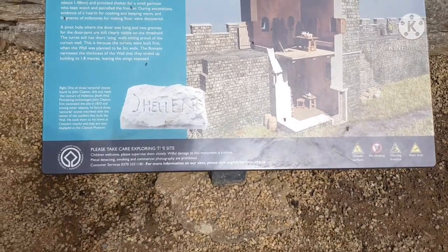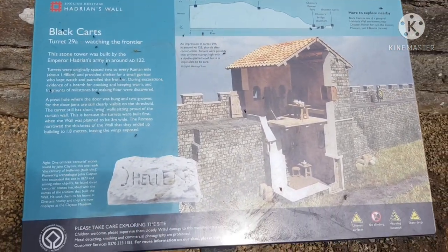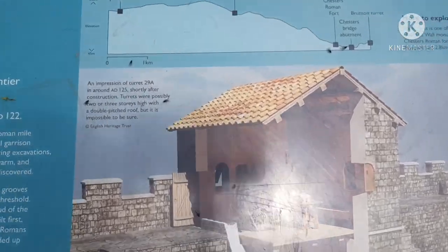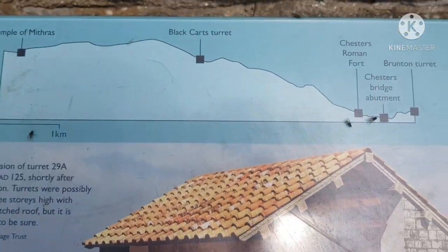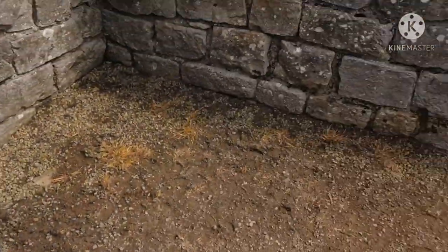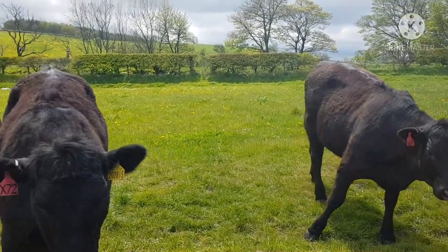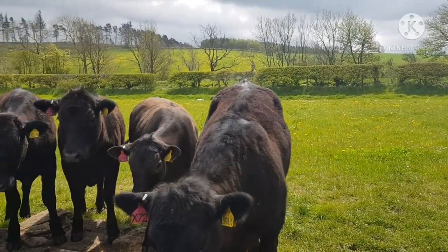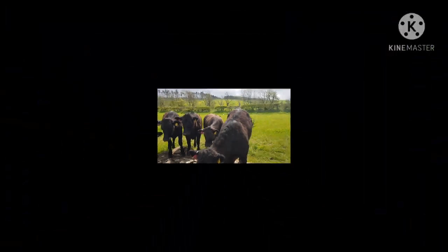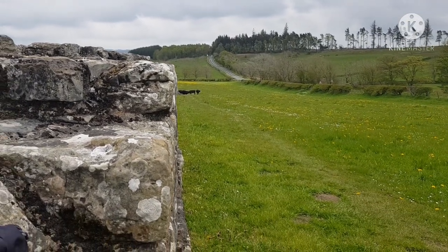So we're starting to gain a bit of ground now, and we're going to go to the Temple of Mithras. But you can see how we've gained the elevation. Right. We'll sit and have lunch, I think, once we can get rid of these fans. I'm pleased to see I've left the cows down there. Something more interesting than me now.